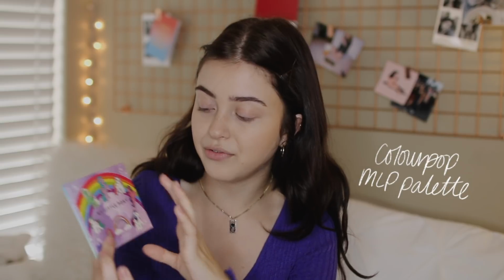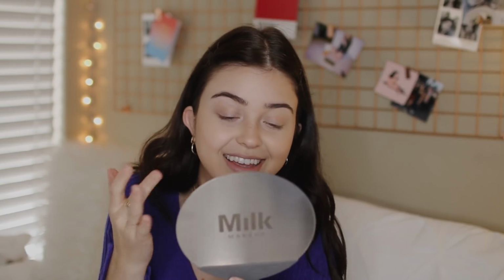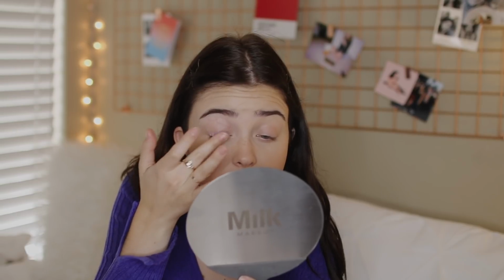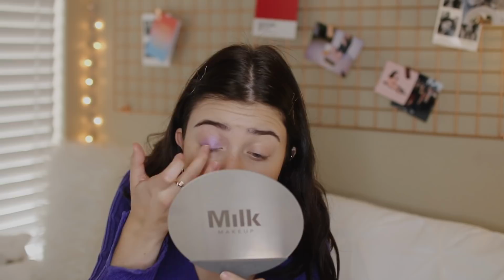I'm now taking the My Little Pony palette from Colourpop, which I believe is limited edition, but they have really similar shades on their website already. I think it's a glitter. It's called Baby Roo, like baby kangaroo. And it's also purple, but I'm just gonna take it on my finger and pat it on the eyelid. And that is literally the extent of this look. It's so easy.